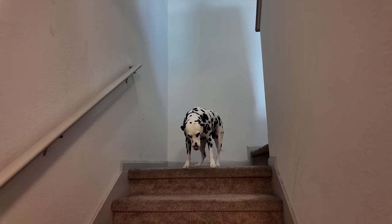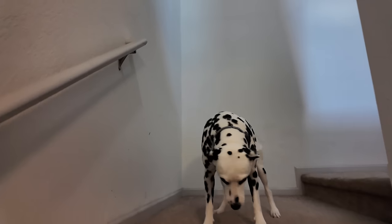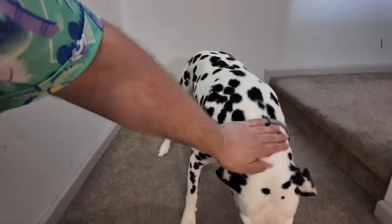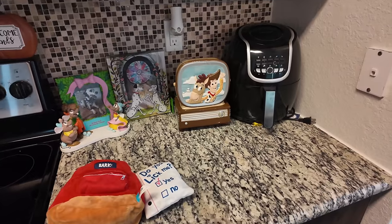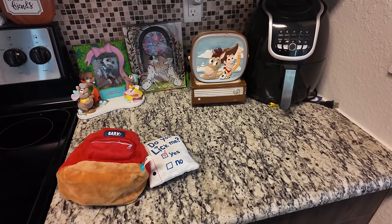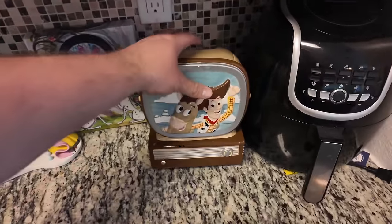Gracie girl, yeah, it's nice to see you. What are you doing? You wanna go for a walk, huh? You wanna go for a walkie-walk? You want a cookie? Gracie loves these cookies that I got for her from Publix. They're really cool, and I don't know what flavors they are.